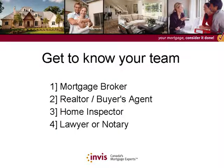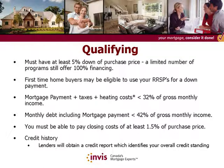This can seem complicated, which is why I recommend you work closely with a team of real estate professionals, like your mortgage broker, realtor, home inspector, and lawyer to guide you through the process.